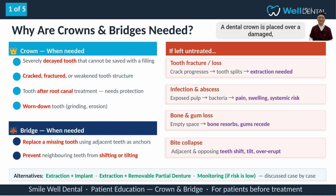A dental crown is placed over a damaged, heavily decayed, cracked, or root canal treated tooth to protect and restore it. A bridge replaces a missing tooth by anchoring to the adjacent teeth on either side. If left untreated, a cracked or decayed tooth can fracture beyond repair, develop a painful abscess, and lead to bone and gum loss. Neighboring teeth will shift and tilt into the empty space, collapsing your bite.